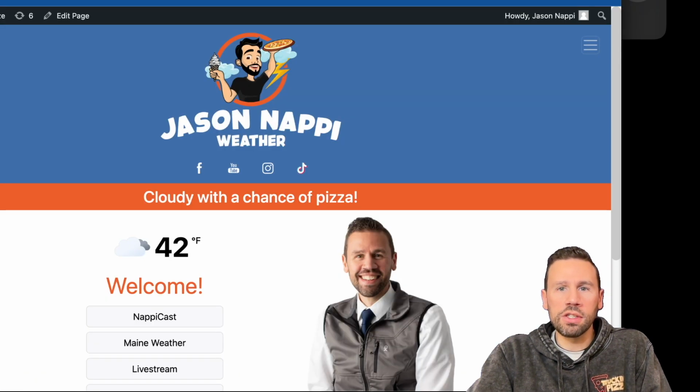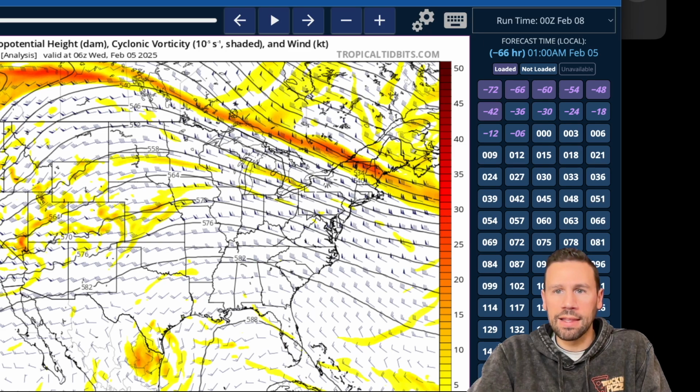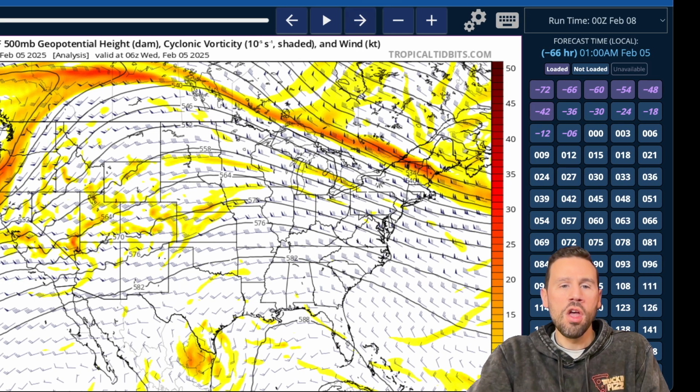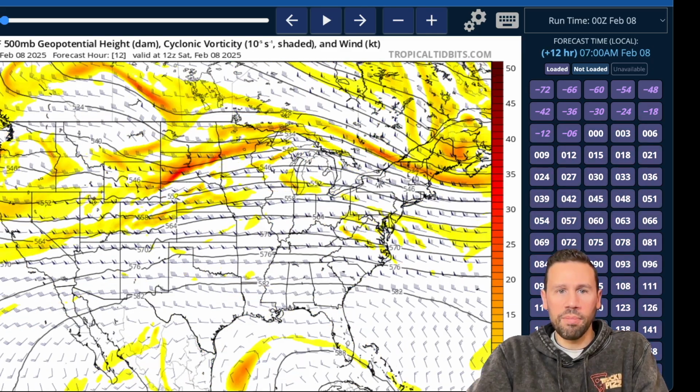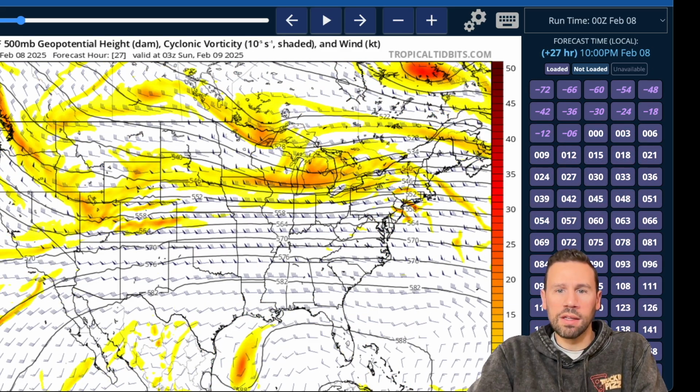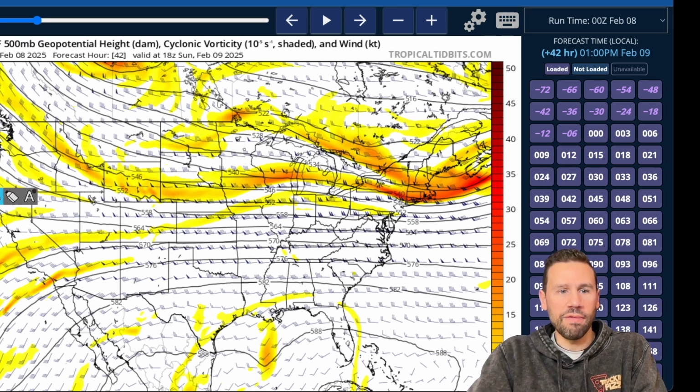So I'm going to show you this energy. Well, that's my website. Let me get back to the energy so I can show you this in more detail. So here's the energy for this storm. This is a pretty flat wave that's coming through on Sunday. So here's that flat wave of energy.